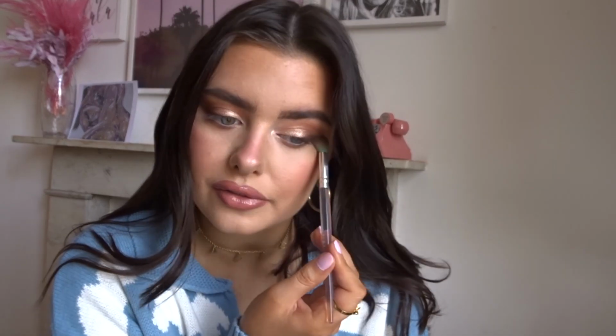Okay, so I just run a bit of eyeshadow underneath, and I have this liner. I'm loving a brown liner. This one's called Smashbox, the shade Brood. A little bit, just in the outer corner to really accentuate that cat eye.